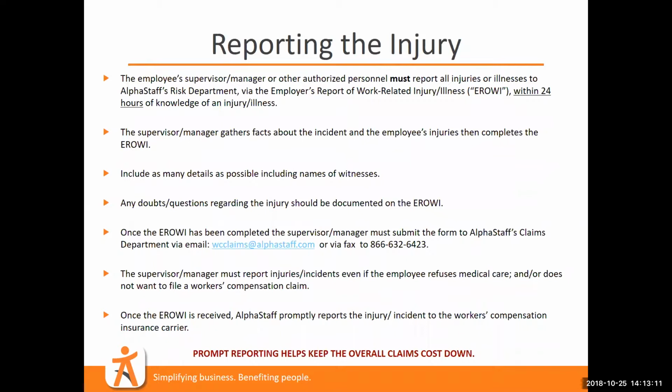The supervisor would, like we said, get as much information as possible, including any witnesses. If you are questioning the claim, it's always good to let us know at the beginning of a claim. Once you have as much information, you would complete the EROWI, which is our claims reporting packet. You can email it in, which we prefer because we get it immediately.